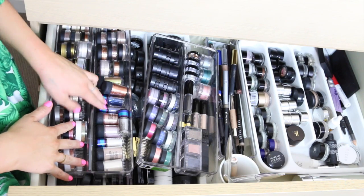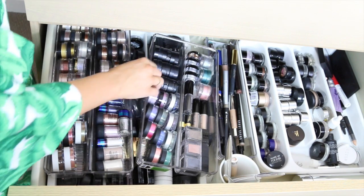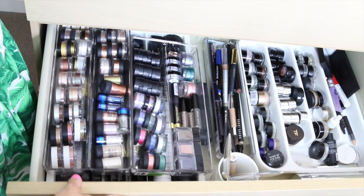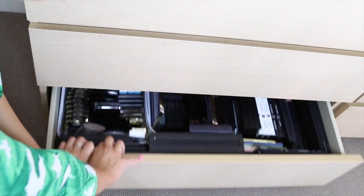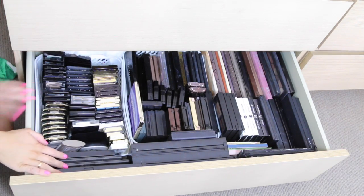So these ones are more neutral, but then I've also got some MAC ones there, and then these are brighter colors, although I just end up organizing them by size and shape more so. Yeah, that's what that drawer looks like. Final drawer is really heavy, and they're eyeshadow palettes. So we have arrived at the eyeshadow palettes.